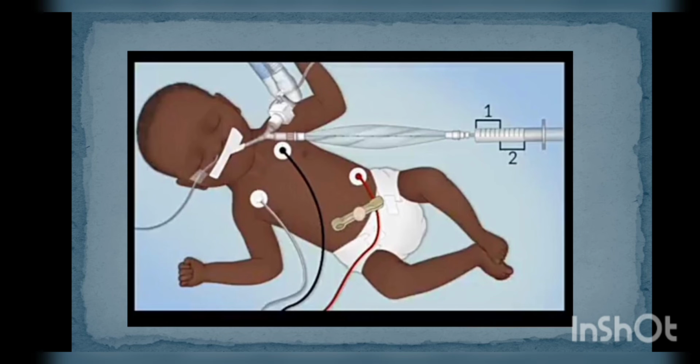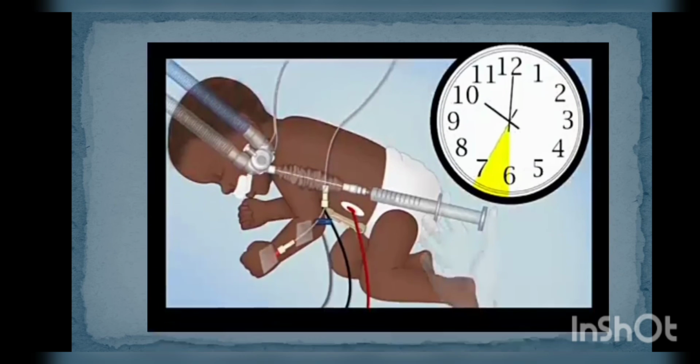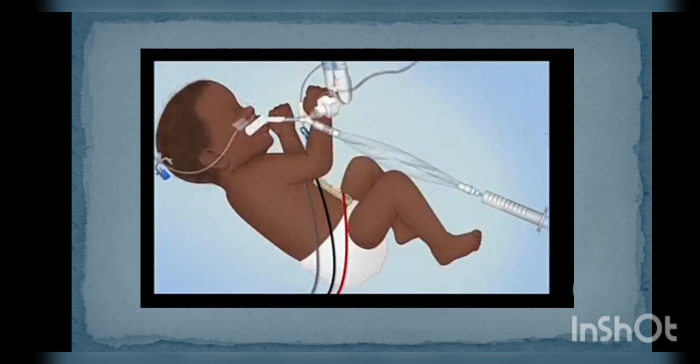First, the dose was divided into two aliquots. Place the baby on one side and administer the surfactant, and wait 30 seconds to 1 minute for adequate surfactant administration. Now reposition the baby to the opposite side and administer the second aliquot. During administration, the conditions to be monitored are chest rise and fall, oxygen saturation, heart rate, and tidal volume.